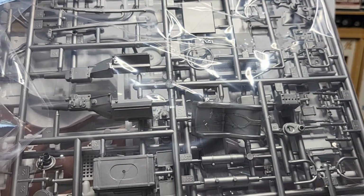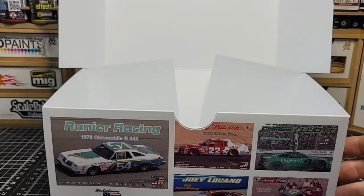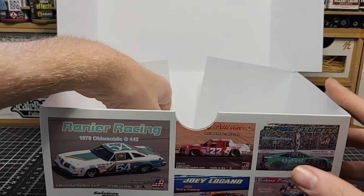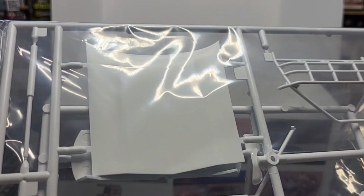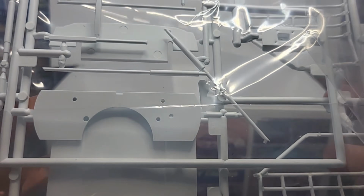Same engine block, but again you do put on different heads and stuff for the Hemi, or it can be a small block, regular small block V8. Here is this tree exclusively for the Oldsmobile. Here's your emblem on the hood. There's your private roll cage, your driveshaft. So pretty cool. And here's your intake and stuff.